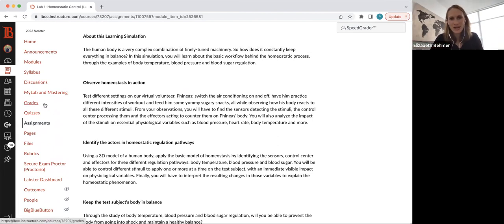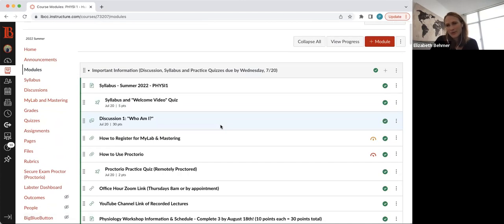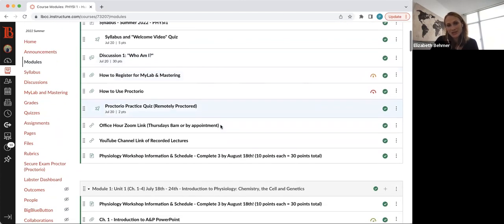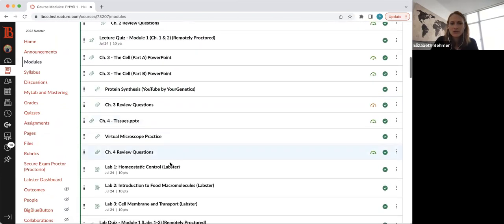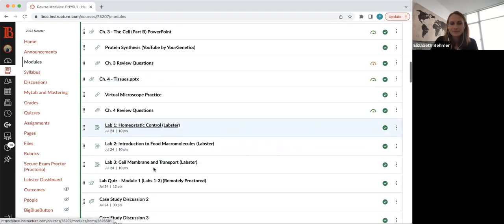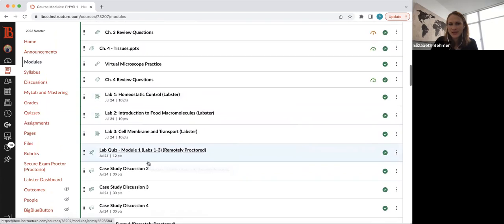So each lab in my class is worth 10 points. You can do these Labster labs as much as you want, but they take a couple hours to get through. So keep that in mind as you're working through them, and they're all based out of 10 points. So you have 3 Labster labs to do this first week, and then you have a lab quiz due this first week based on those first 3 labs that you've done.